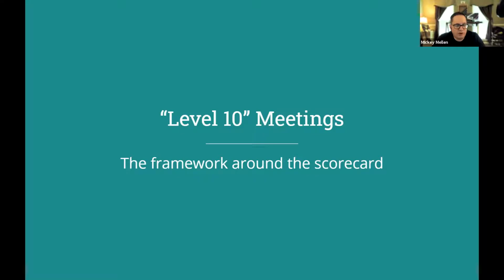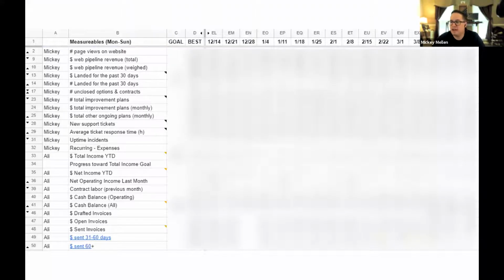So for us, the way we do it is just in Google Sheets. We have this spreadsheet we pull up every week and kind of go through these. Some of these talk about what happened in the past week, things like website page views and stuff. Some are just kind of what's open, like how many invoices are open, what's in our pipeline, what's in our bank balance. Some are year to date, like our income. So different kinds of metrics, and we'll talk through each one briefly to explain what it is and how you might get value from it.